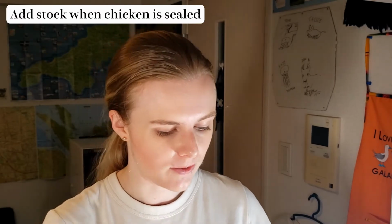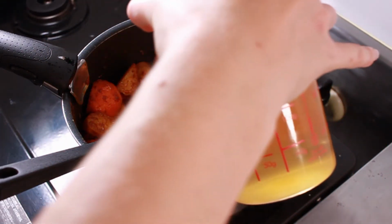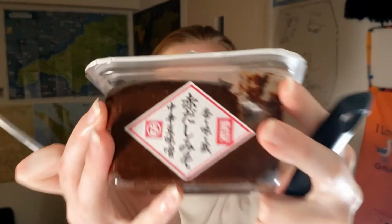Now that the chicken is sealed and we've got all of our spices in there, we're going to add our miso and stock. So add our stock. We add in the miso after we've added in the stock so that we can melt it into the curry, because otherwise the miso will stay kind of clumpy. This is an Akadashi miso.